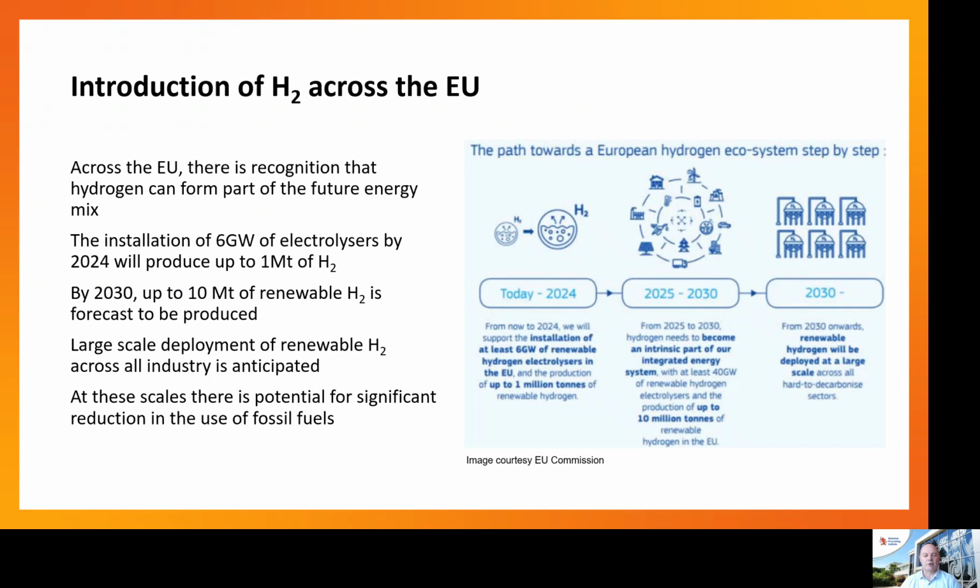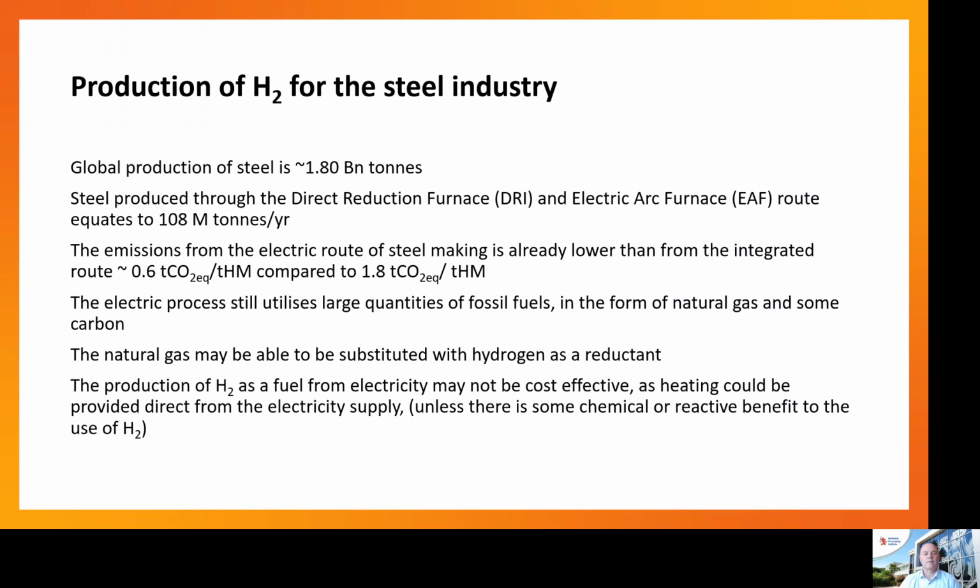Large-scale deployment of renewable hydrogen across all industry is anticipated. At these scales of production, it may be possible to use hydrogen and replace fossil fuel in industry. So, production of hydrogen for the steel industry.